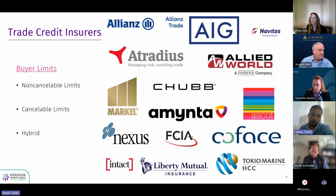The other insurers, which you typically will have to use an insurance broker to access, will provide non-cancelable limits. Depending on what you're used to, if you've ever used credit insurance before, and particularly if there is a lender sitting behind that credit insurance policy, having a non-cancelable limit in my mind is essential, because the limit is only as good as it's there.